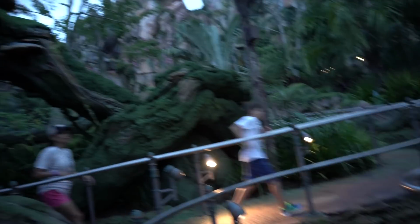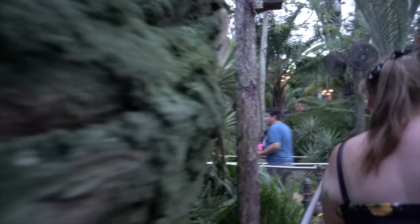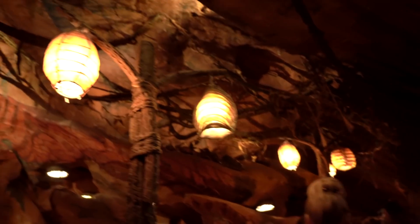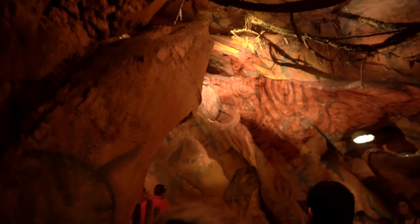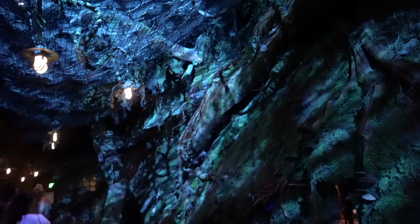We're finally doing it. We're heading into Flight of Passage. It's a 75-minute wait, but we thought we may as well. We've never done it in the 2 years Avatar's been open. Very excited. So this is pretty cool inside here. Obviously we've never seen it before. Wow, this is crazy. So detailed.